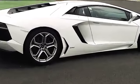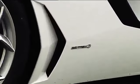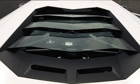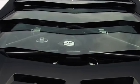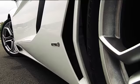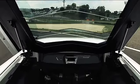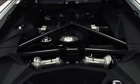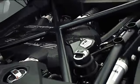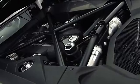Now you might be wondering what the name stands for. Well, LP stands for longitudinal posterior, and that indicates where the engine sits. It's a mid-engine. 700 is the horsepower. Actually, in the US, it'll be 691 horsepower, and the four-wheel drive. Now the engine, all-new V12, revs to 8,250 RPM, so it's a very high revving engine, a lot of torque. Peak torque is about 5,500 RPM.